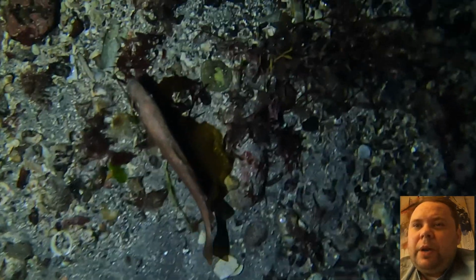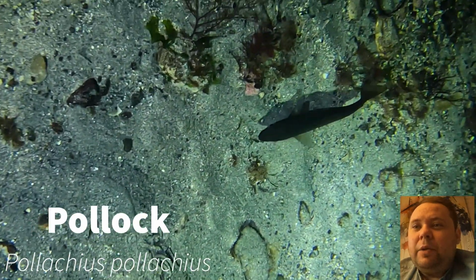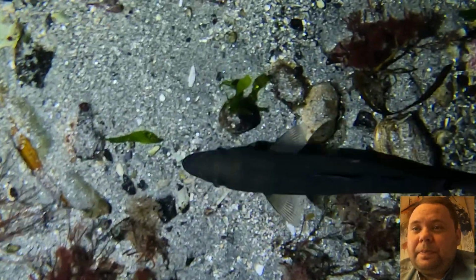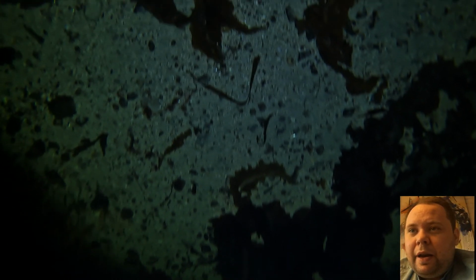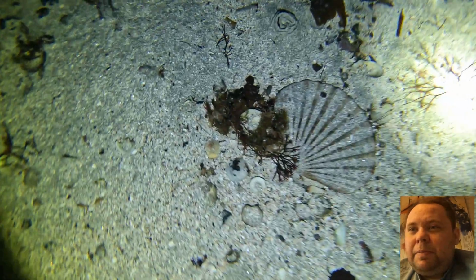As you see, straight away we find these small pollocks, and they're everywhere. And they're not really shy, so we can get real close. And on this dive, I find a beautiful scallop. It's big and plump and empty.